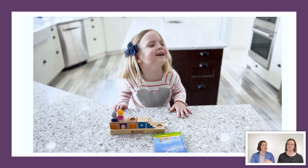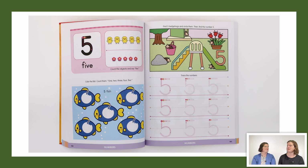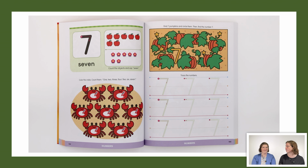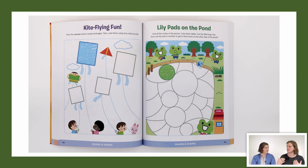And so they really have to do some trial and error, build some frustration tolerance, build some try again, and learn how to do that visual planning. All right, last in thinking skills, we have the Gakken Big Preschool Workbook. Now, we've gone through a number of workbooks looking for what will work best for your child. And as we've said before, there is, to us, a frustration when the book jumps around too much.